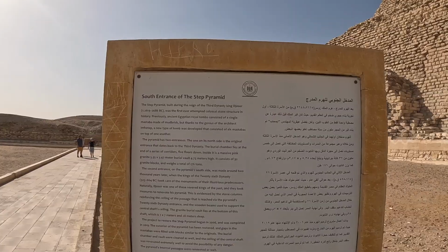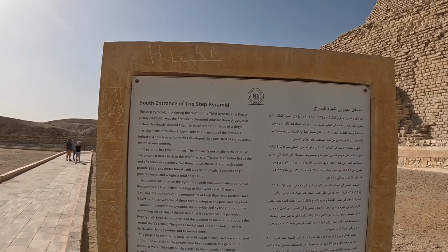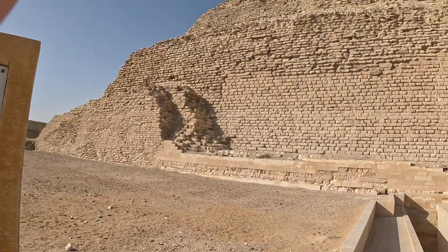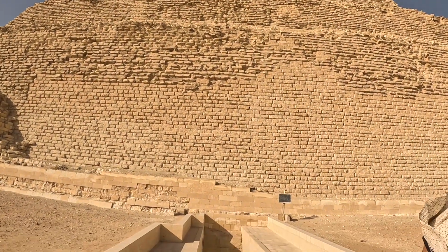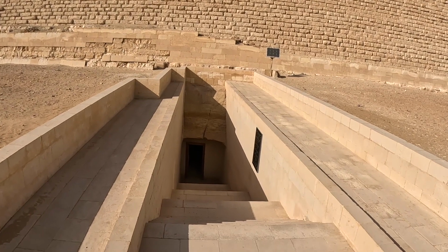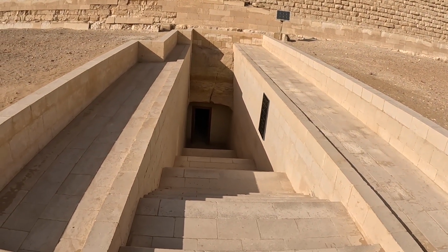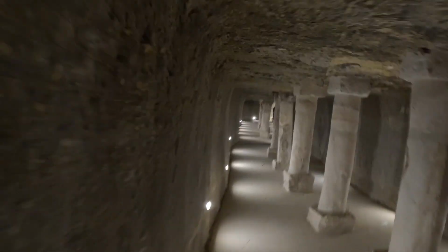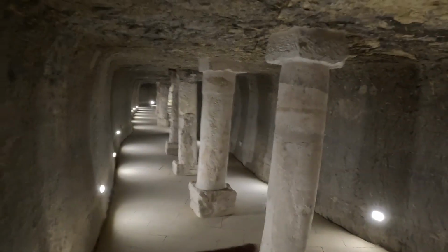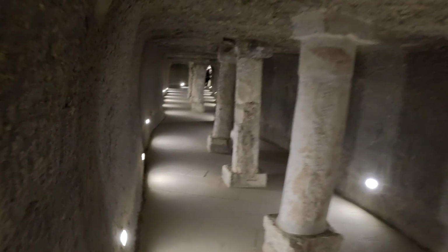So we're at the entrance of the Step Pyramid, and this is another one that goes down, not up like the Pyramid of Giza. But actually, you're not bent because it's all straight. Okay, so we're in the Step Pyramid, and this is all original.